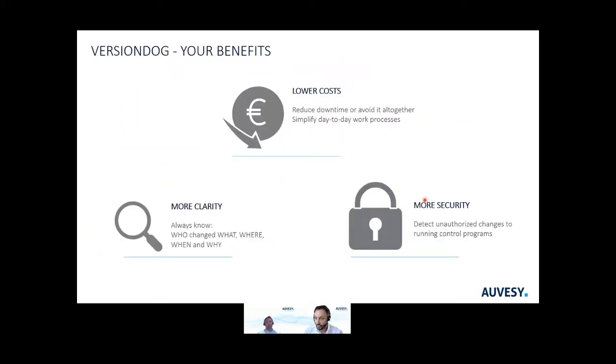Okay, so let me wrap up everything a little bit. What would be your benefit by using our technology? I would start with this because that's a quite important point: to reduce your costs. So you centralize all your programming projects. They're all in one place. Everybody knows where to go. That saves a lot of time.